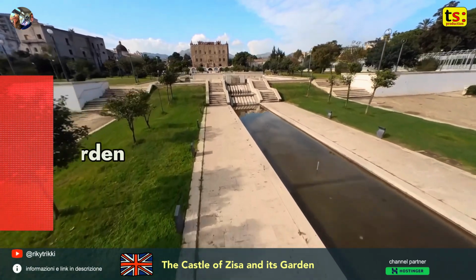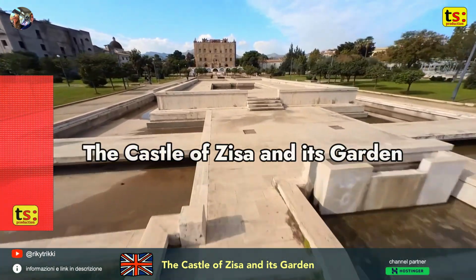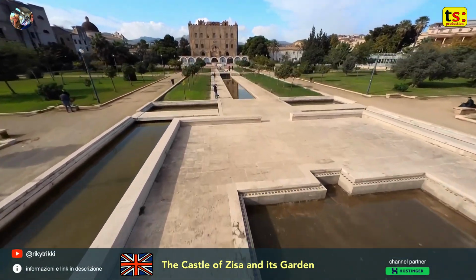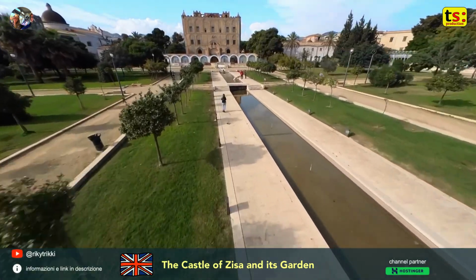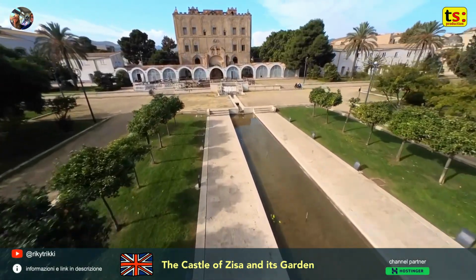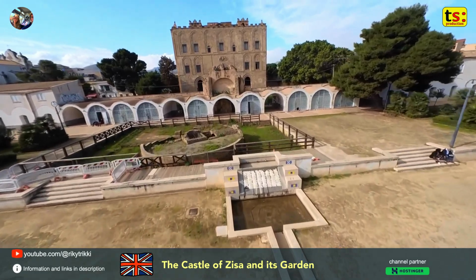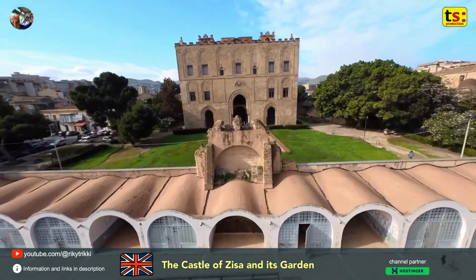Are you ready to discover one of the most fascinating jewels in Palermo? The Castello della Zisa and its garden represent a masterpiece of Arab-Norman architecture, a fusion of cultures that tells centuries of history. In this video, we will explore their construction, the legends that surround them, and the artistic details that make them unique. But stay until the end, because I will reveal a bonus piece of information that few know.